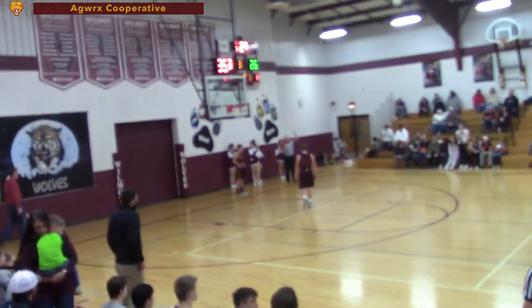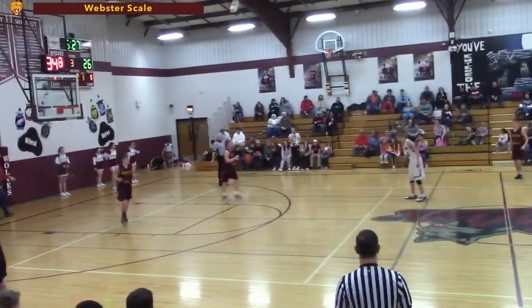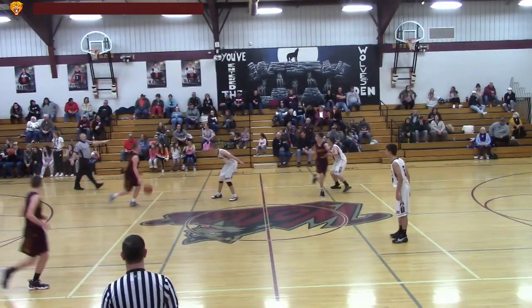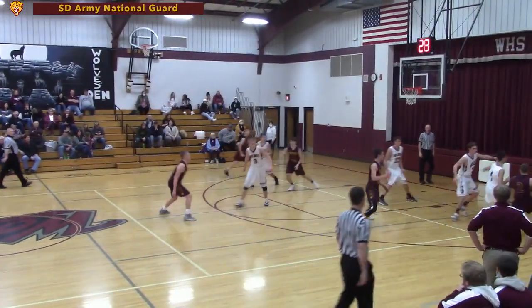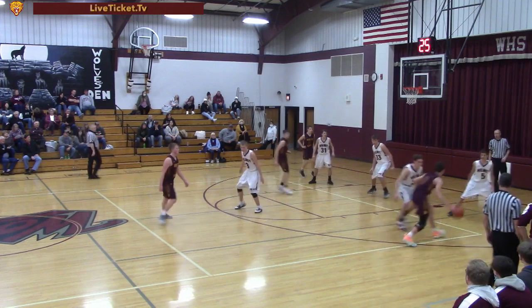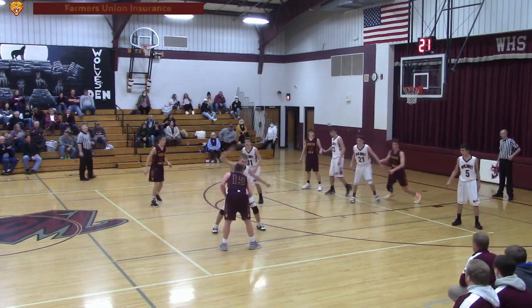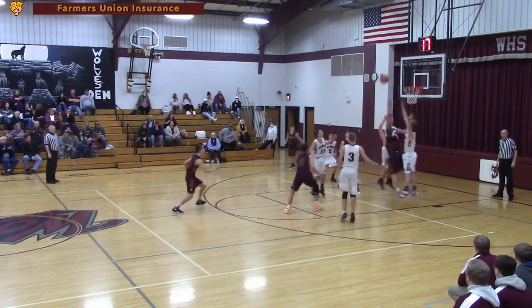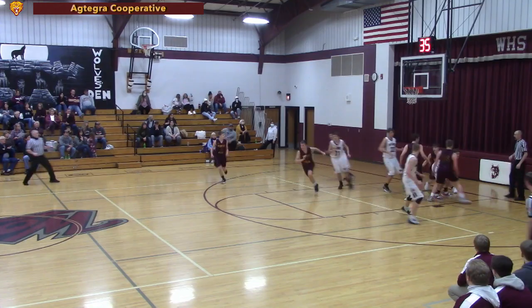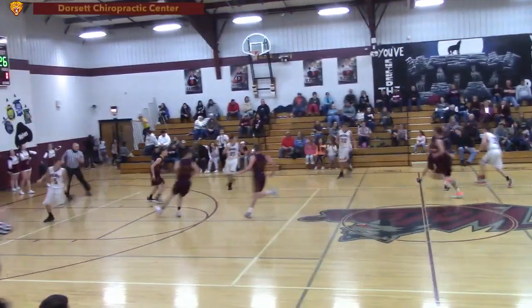Okay. We're back. Cats got the ball. Keller into Baraboom. 26-18. Keller on the right-hand side drives. Case drives back out to Baraboom. Right-hand side of the key. Wait for a screen. Comes Case. Missed the floater. Evan with the rebound. Here he comes.